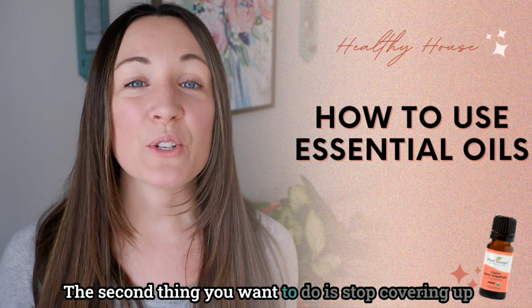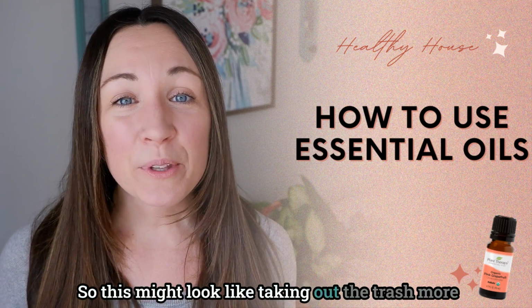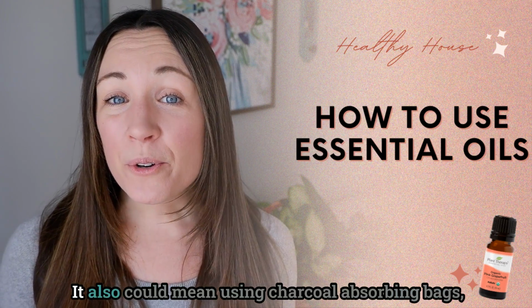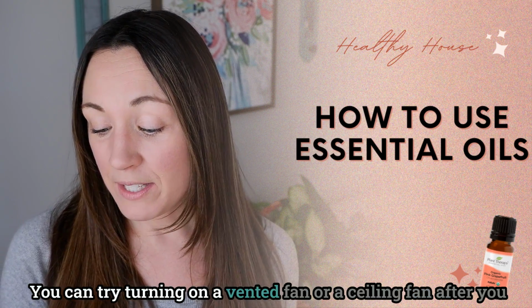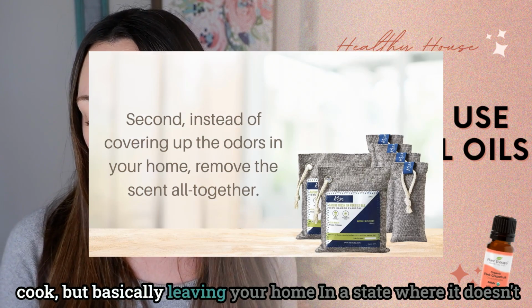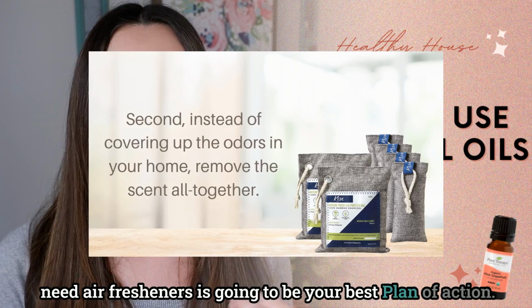The second thing you want to do is stop covering up odors in your house and just remove the odors altogether. So this might look like taking out the trash more frequently or opening your windows more. It also could mean using charcoal absorbing bags, which I'm sharing in the blog post this week. You can try turning on a vented fan or a ceiling fan after you cook, but basically leaving your home in a state where it doesn't need air fresheners is going to be your best plan of action.